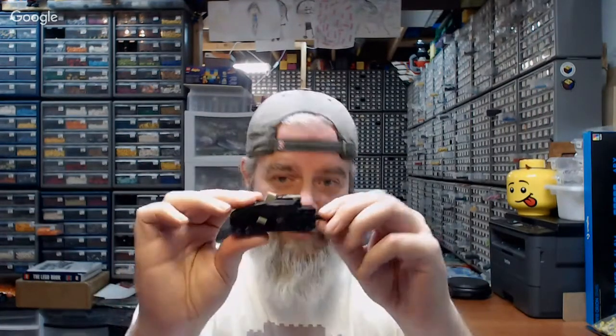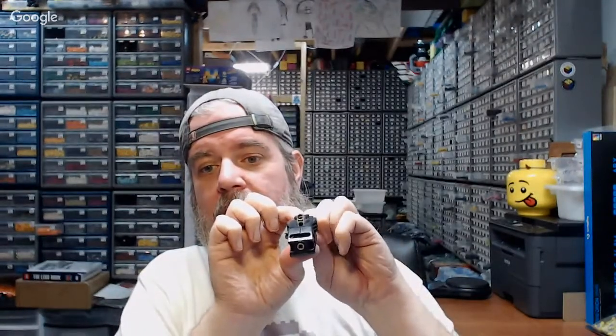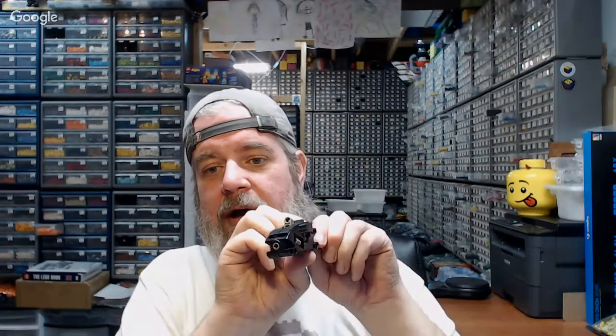Let's see if I can get this to... Yeah. All right. So obviously servo input in the back there, and then just very simply left, right. So nice. Picked up 2 of these because they had 2. I don't know. Maybe see if I can figure out with both of them some sort of crab drive. Look it up.